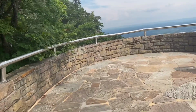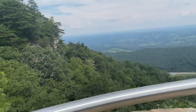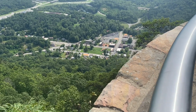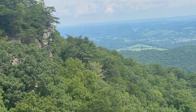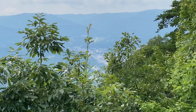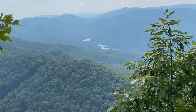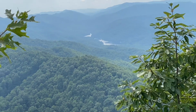Pinnacle Overlook, Cumberland Gap National Park. Check this out. And that's the town of Cumberland Gap right down there. Trees are getting just about too big to see it, but that's the town of Middlesboro, Kentucky, and right in the middle of the screen is their airstrip. And high in the mountains above Middlesboro is Fern Lake. And I think that's where they get their drinking water. I bet they got some water pressure. Big lake up that high in the mountains, but man, it's pretty.